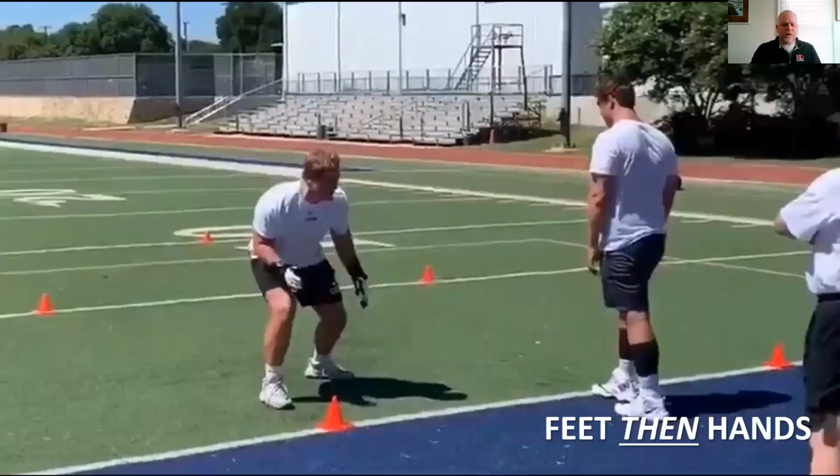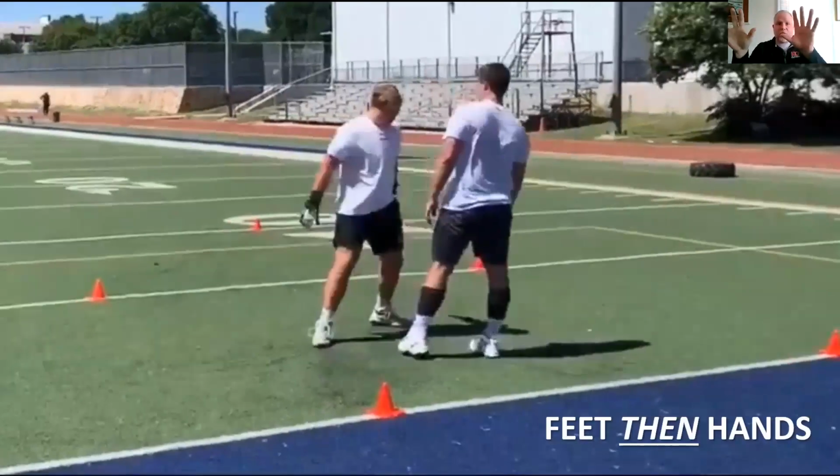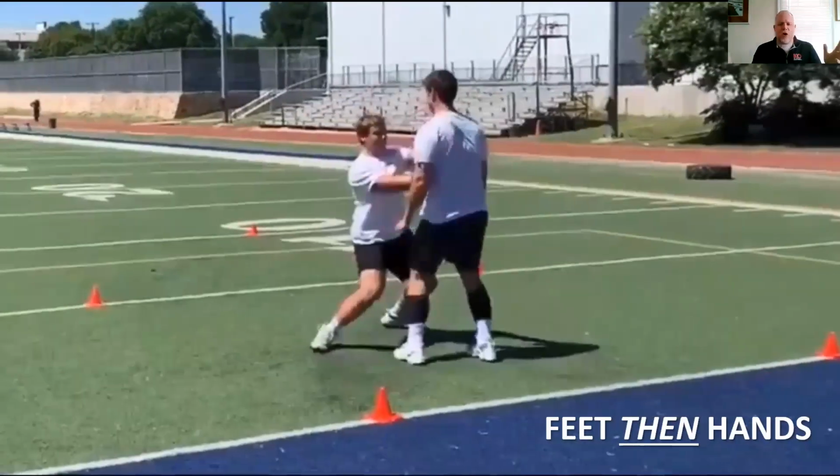So again, here's a tackle doing a feet then hands drill. You know, we showed the guards where it was like lining up right in front, you know, getting right in front of them, nose to nose. Here's a tackle kind of working out, and it's kind of a go, set, go kind of drill, right?